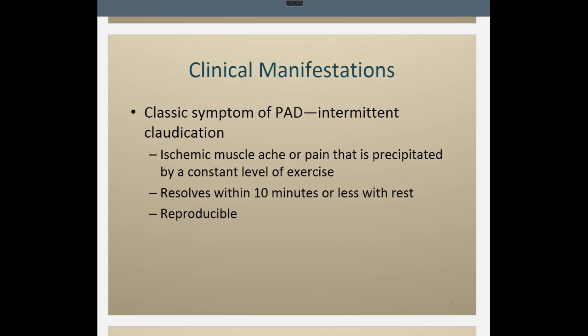And as it progresses, the distance they can walk gets shorter and shorter, where they feel that ischemic pain sooner. They might be able to walk 20 feet before, but now after 10 feet of walking, they're beginning to get that, unfortunately, that ischemic pain, okay?